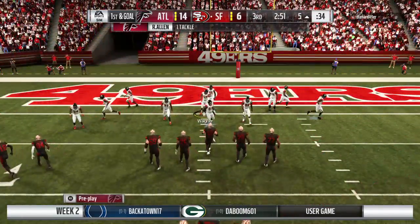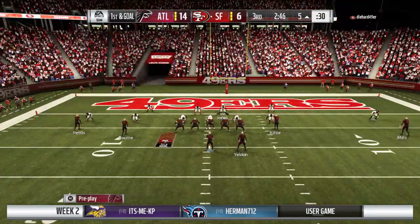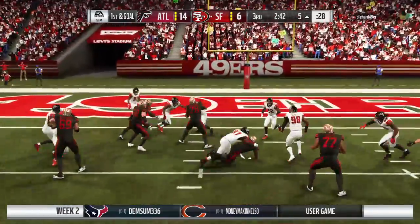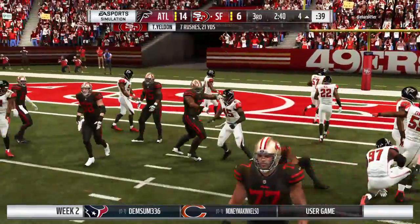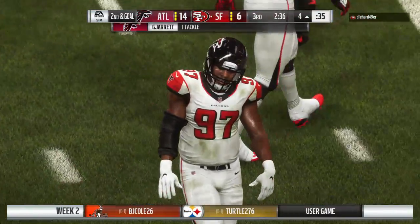I can't say that I was really in love with the play call there. A draw in that situation, I know it's a risk-reward call. If it works, he walks in. But otherwise, you're bringing up a really tough fourth down situation. They'll give it to him up the middle. Only a yard that time, 2nd and goal.